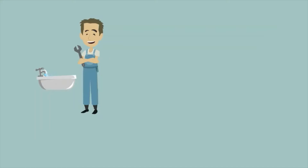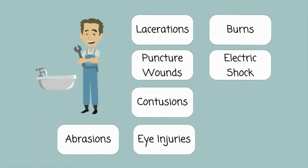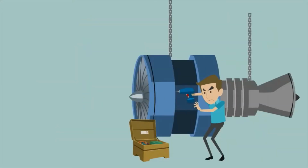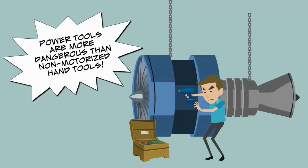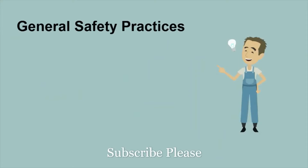There are so many different hand and power tools, and depending on what type of tool you're working with, it could have the potential to cause serious injury. Power tools can be particularly dangerous since they often expose you to multiple hazards at once. They present a higher degree of danger than their non-motorized counterparts. Whether you use hand or power tools, there are some general safety practices that you should always follow.